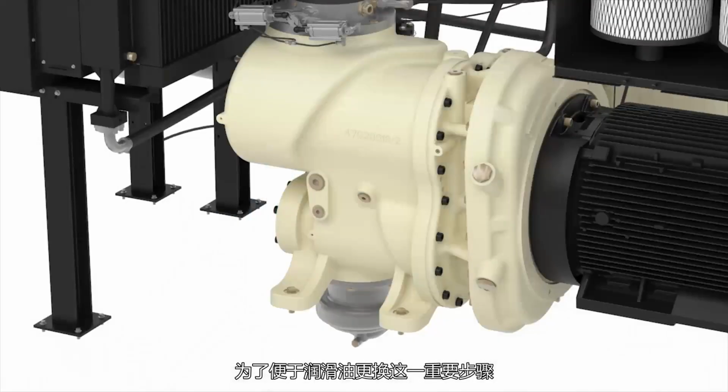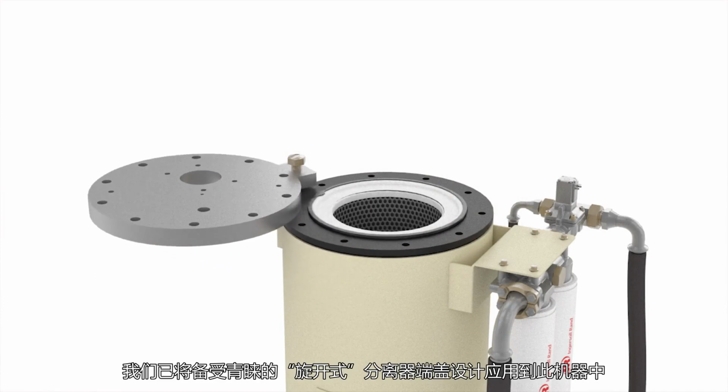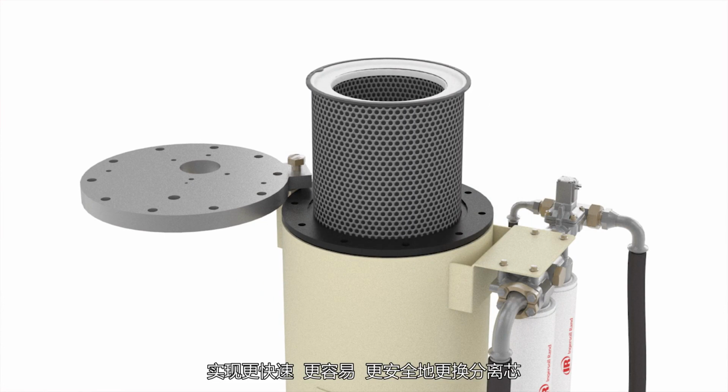To facilitate the all-important lubricant change, we've placed the drain plugs at the lowest level, so now it's even easier to drain the lubricant, and we've added the much appreciated swing-out separator lid function to this machine, making it quicker, easier and safer to gain access to the element.